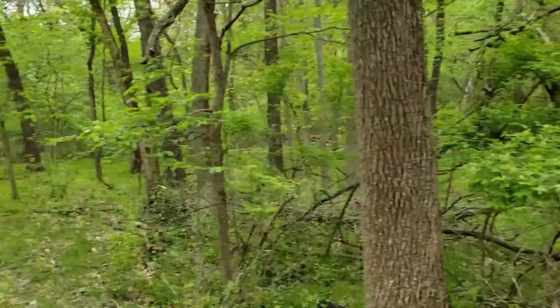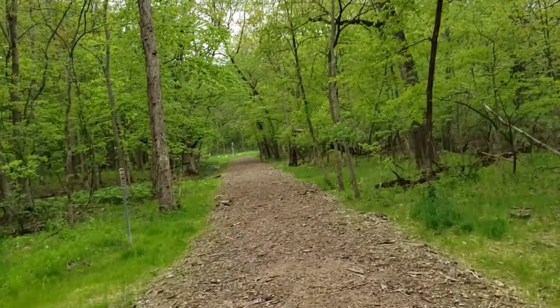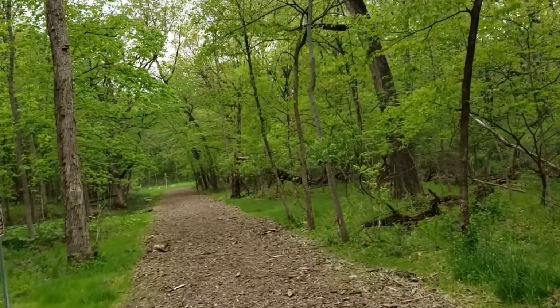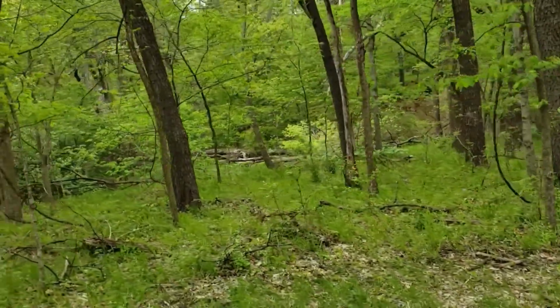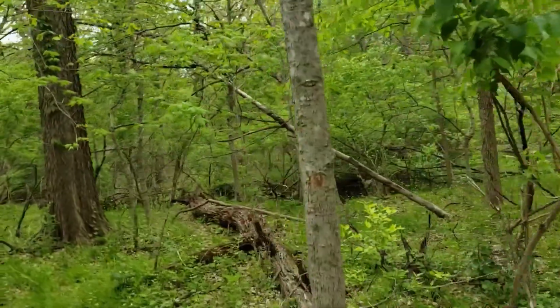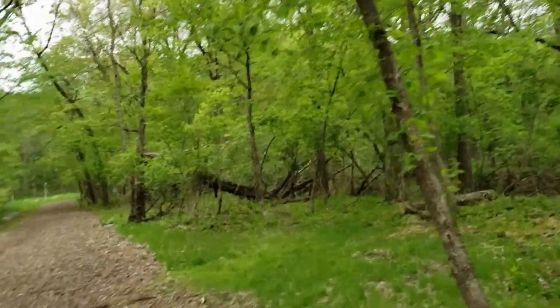But nothing this time. Something else that I'm surprised that I didn't find was red columbine. So that's another more foresty, kind of shade-tolerant plant, and it's not here. It's not really like it's hard to miss. It's very bright red and yellow, but I'm surprised I haven't found any. It's kind of sad, but it is what it is.